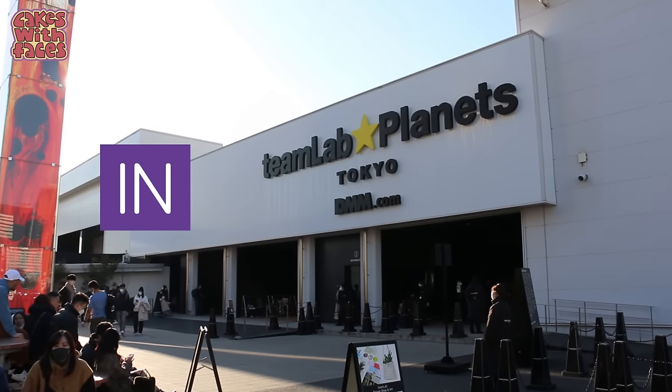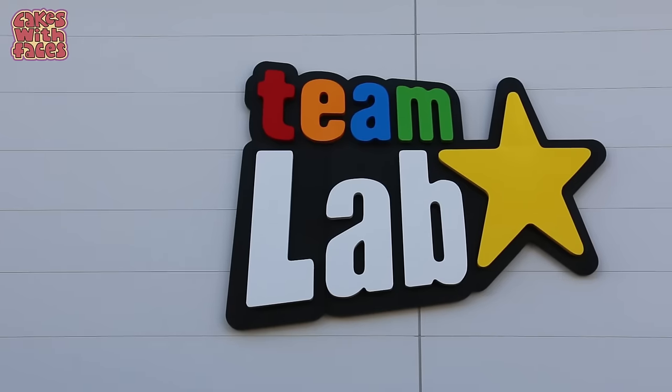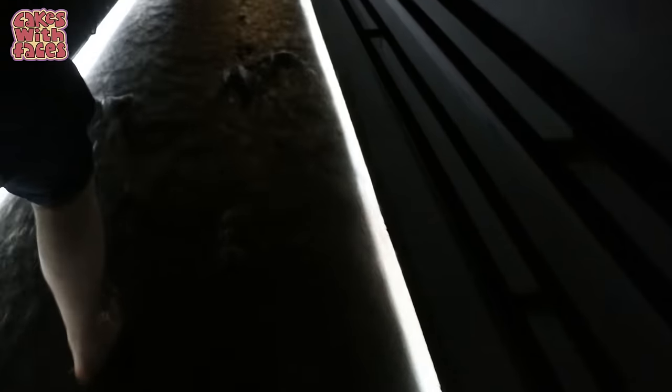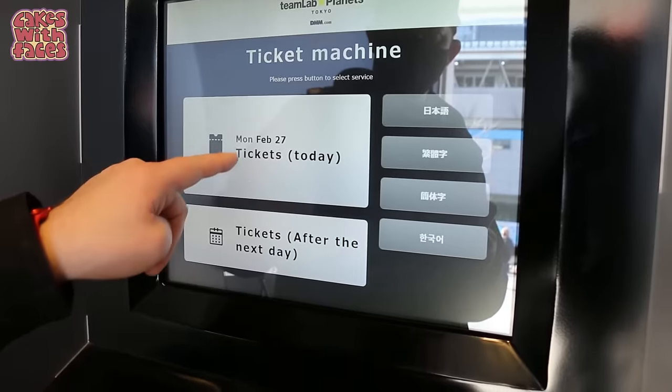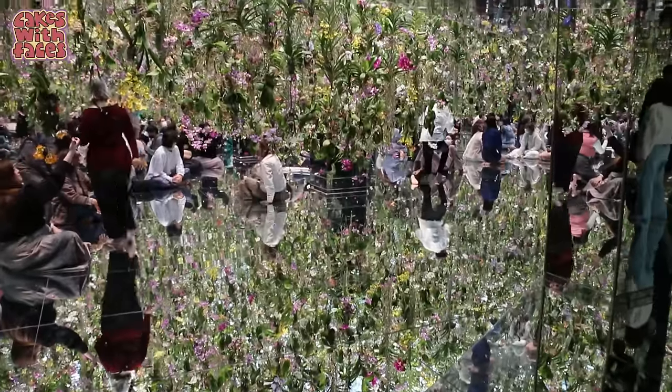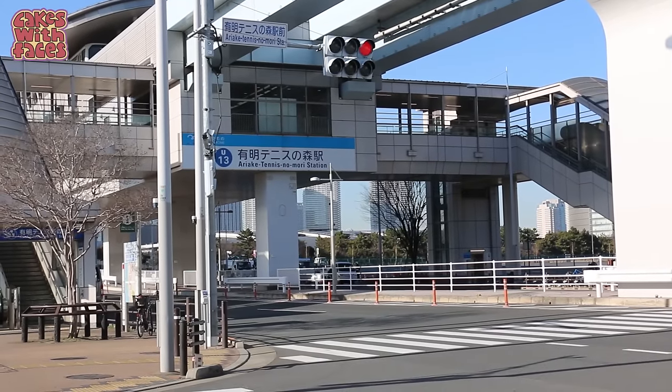Today we're at TeamLab Planets in Tokyo, a really fun and immersive experience with music, projections, and rooms where you walk through water. First, I'll show you how to get there and how to get tickets. Then there'll be a walk through the rooms, and finally my tips and more practical information at the end.